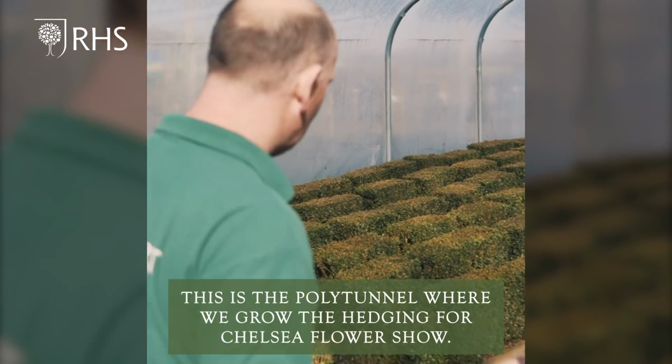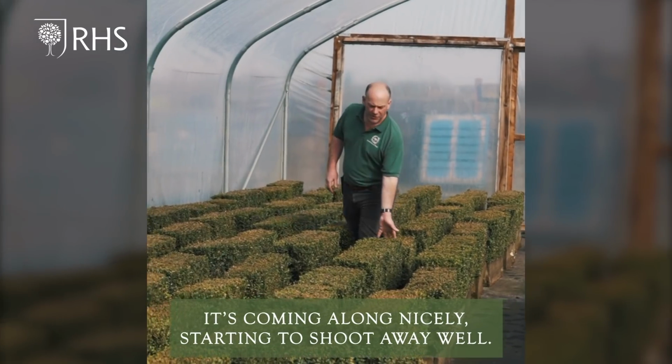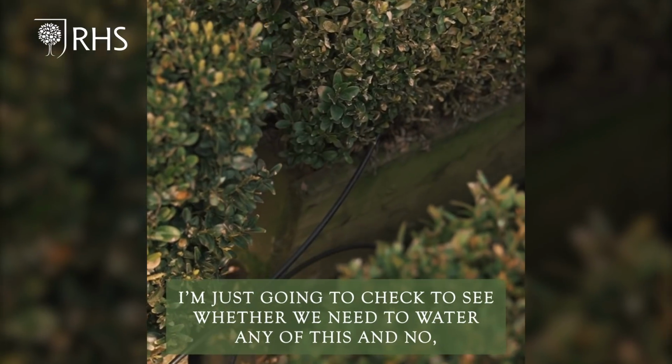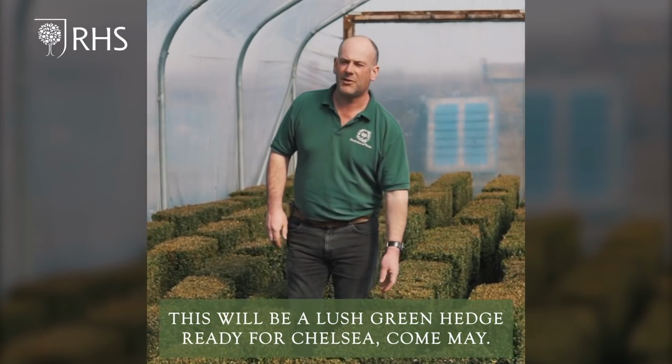So this is the polytunnel where we grow the hedging for Chelsea Flower Show. It's coming along quite nicely, starting to shoot away well. I'm just going to check to see whether we need to water any of this, and no, it's quite nice and heavy. This will be a lush green hedge ready for Chelsea Flower Show come May.